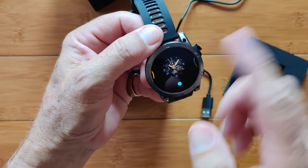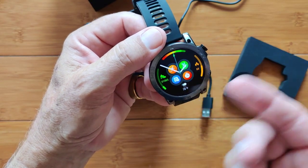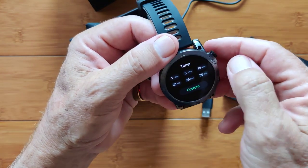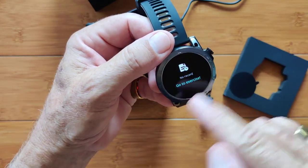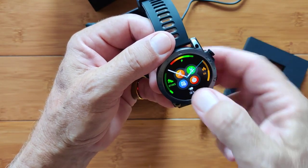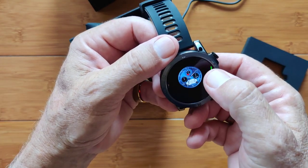Let me show you this. We have that analog one. We have this one, which is an active face, where these different things are touch buttons. You can have a timer. You could go to your exercise records and so forth. Those four buttons are active. Of course, you can change watch faces by pressing and holding.